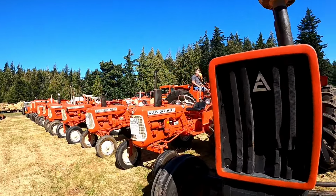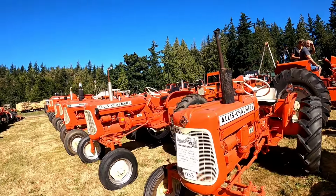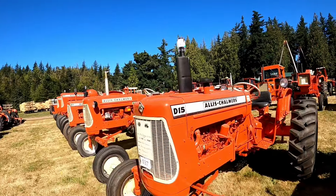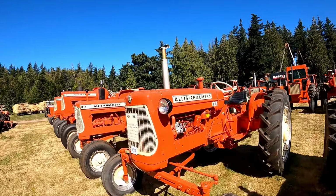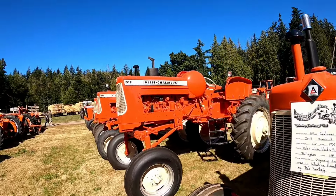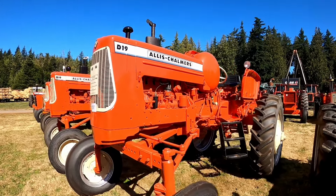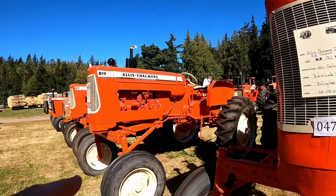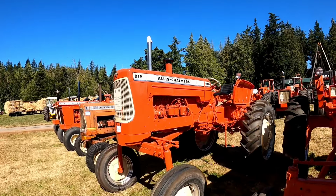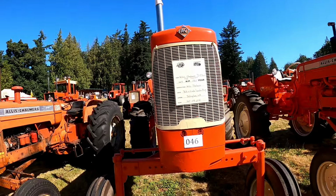I'm going to get into the D series: Series 3 D10, Series 3 D12, Series 2 D12, Series 2 D15. There's a D15. They put them all in pretty much the order that they go. There's Series 4 D17. Here you have a high crop propane D19. Wow. And then he has a gas D19, and of course, the trifecta, he has a diesel D19. Man, he's got some nice stuff.